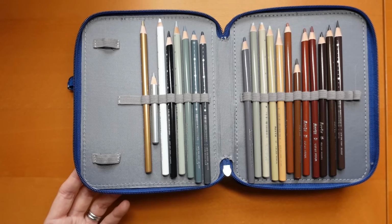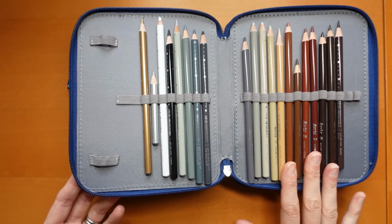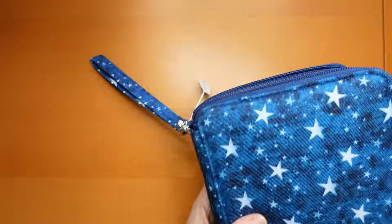So I would say, if you can't afford the Prismas and you want an alternative, this would be good. But if you've got the Prismas, I don't think you need these as well. I do use them, I enjoy them, and it was nice to have them and try them, but I don't think they would be a necessary purchase.